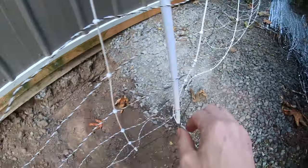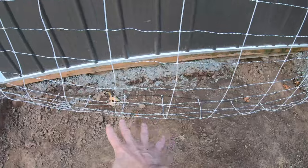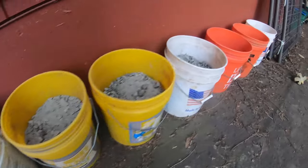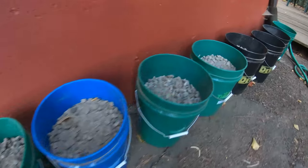Some of the gravel that was here, at least the gravel that I could get out cleanly enough, I've saved in buckets for cementing the new posts in place.